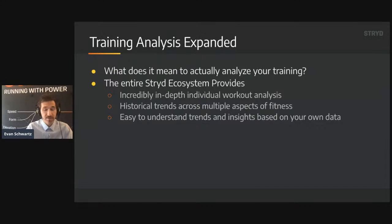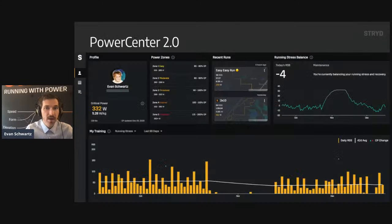And then I would put a footnote here as well. We also want to be able to provide you the ability to compare to other people too. So we'll talk a little bit about that on PowerCenter there. PowerCenter 2.0, this was one of the biggest releases, one of the biggest overhauls and refreshes.